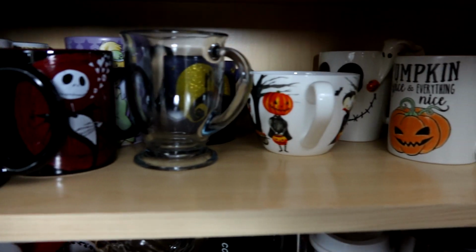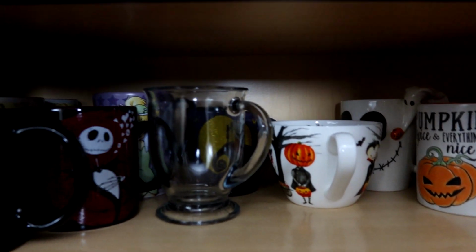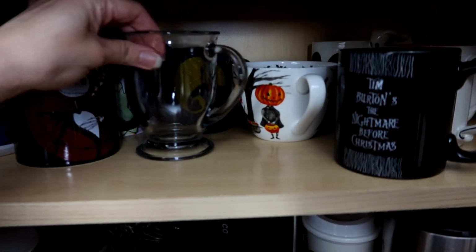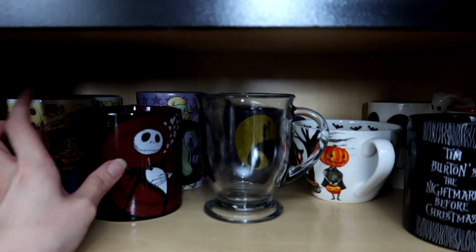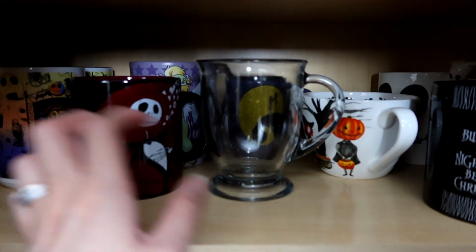So this is not really a full coffee cup collection here. Yes, most of these are Halloween themed. What else is new? Had this one since I was in high school. Got a clear one for some special drinks that I do. And I'll actually probably be doing a video that should debut sometime in early December on why something like this is important.